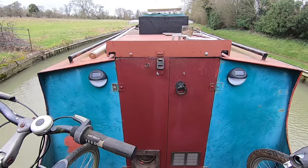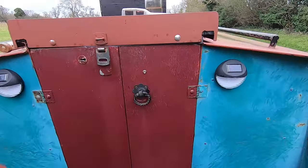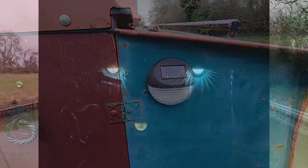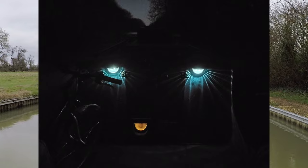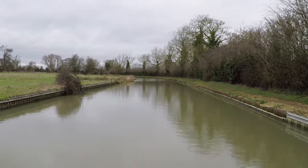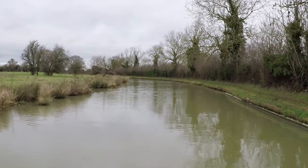Recently added some cheap little solar garden lights, thinking they might light up the back deck quite nicely. And they do. I just stuck them on, and at night they light up and it looks a bit like a cat. There's a railway line over to the left. It's not too noisy, except when the freight trains come through.